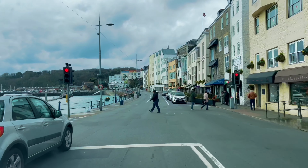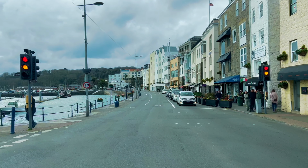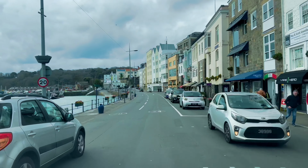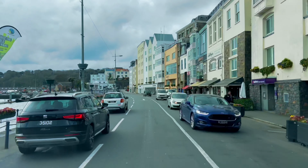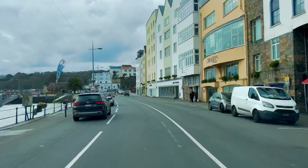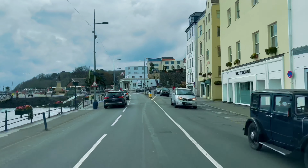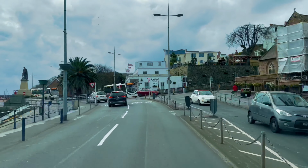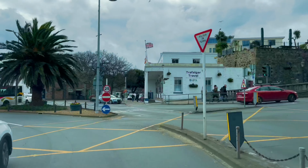So we're in the main bit, you've got the marina on the left, and we'll be heading up. It's not a complicated route. Nowhere's really complicated in Guernsey. I did a video, I don't know, a while ago, maybe a year ago, could be more. I did the opposite, the airport to St Peter Port, and it went really well. So I thought I'd do St Peter Port to the airport. So we're just heading up to the filter and turn system, looking to the right for traffic coming down. It's all clear, through we go.